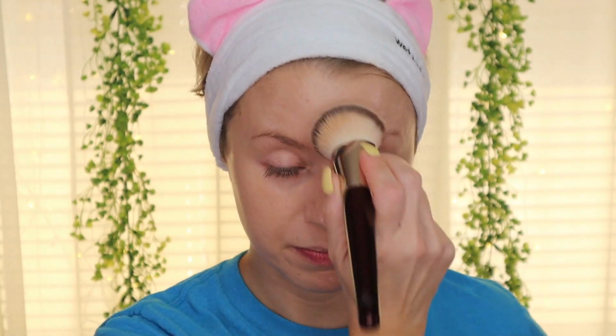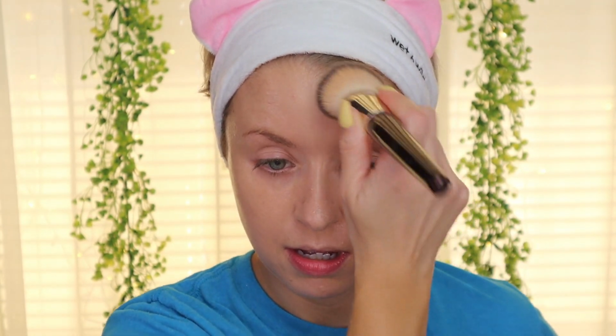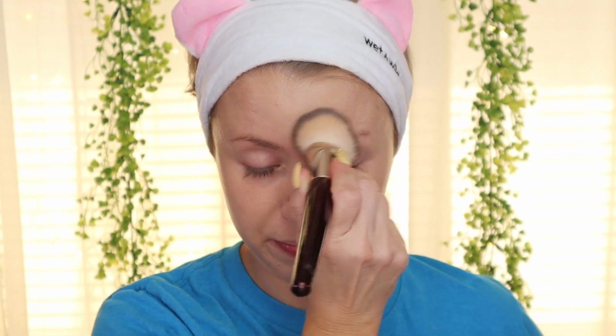Now I will pat over it with the damp beauty sponge, but wow, I really like it with the brush. So highly recommend. And I highly recommend this BK Beauty brush because it's just been working out so well for me.